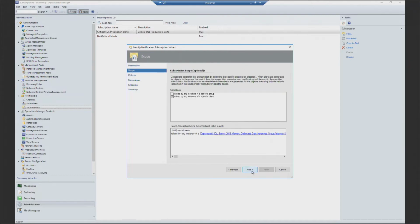So this is one of the subscriptions. This is the scope. Earlier we used to have the entire criteria, and we also had "raised by an instance in a specific group" and "raised by an instance of a specific class" as part of the criteria. But in essence, these are a kind of scope for the criteria, right? So the scope screen is optional. If you want to scope your criteria with some class or group, you can choose so. If not, you can leave it as it is.